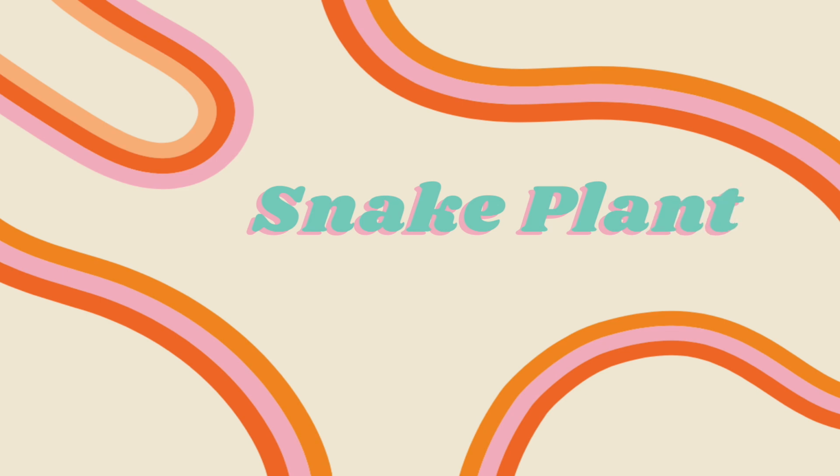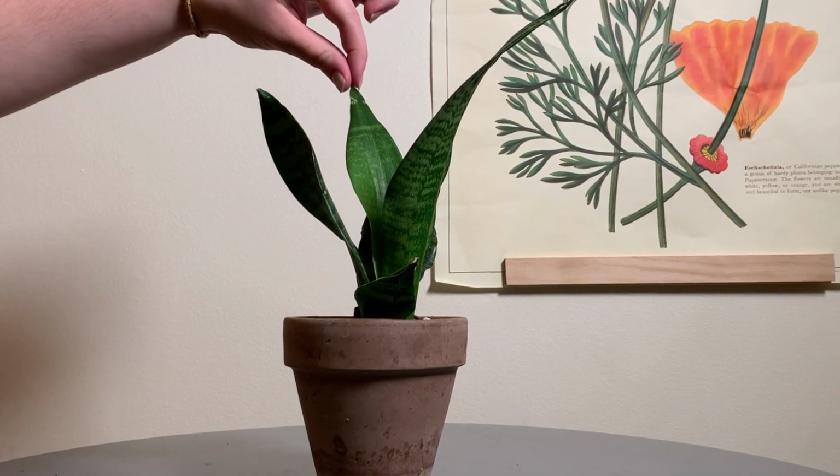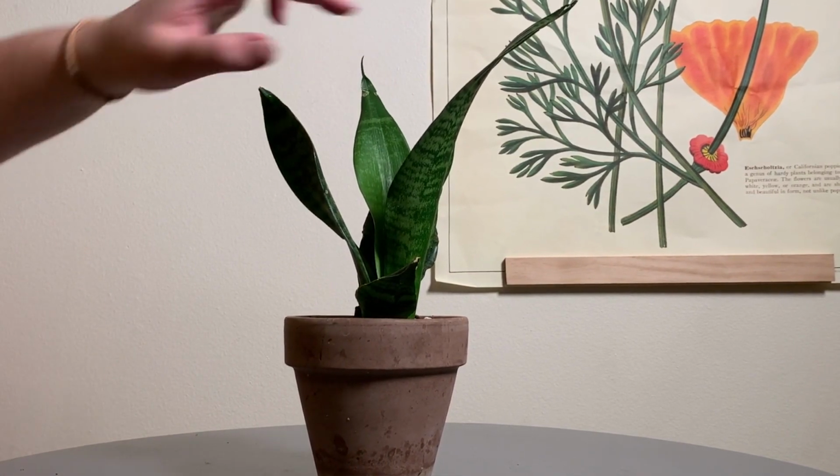Third plant I'm going to be talking about today is the snake plant. These are also known as mother-in-law's tongue just because they are so sharp and pointy at the end. Snake plants are also another plant that I see in people's homes when they normally only have 1 to 5 plants. Snake plants almost look fake to me, and the care is honestly like they're fake too. You really don't have to do much for them.